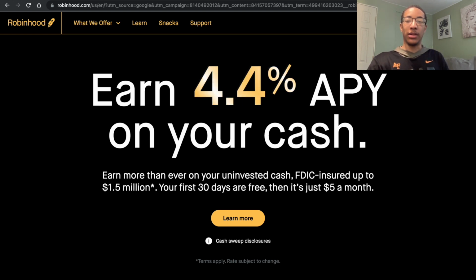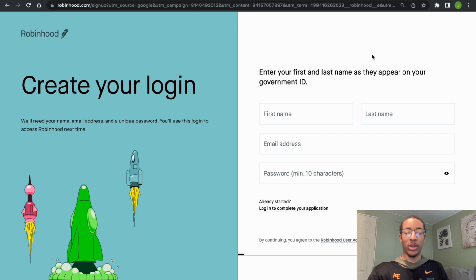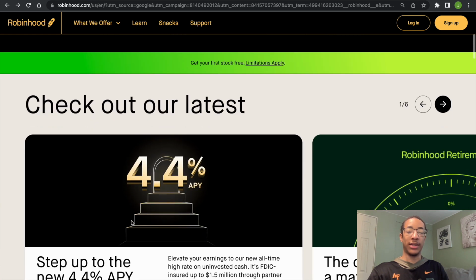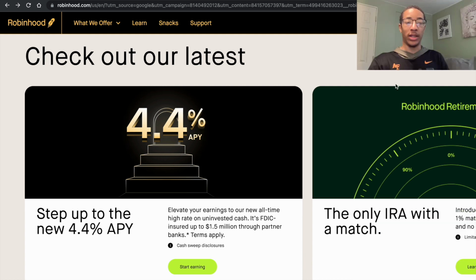So obviously, if you've never been on this site, you want to sign up, or else you're going to log in. If you're already logged in, then you probably already know what to do. You're going to have to put in your first name, last name, email address, a new password, and also they might make you do some verification process where you have to upload your ID and things like that. So whatever their verification process is at this time of recording. Obviously, I did my profile a while ago.